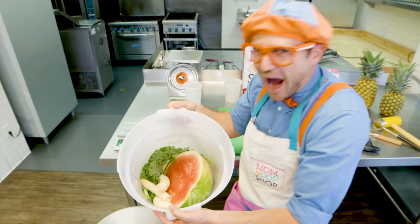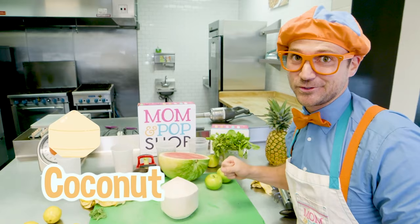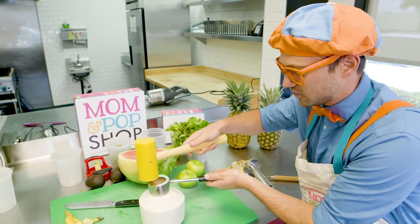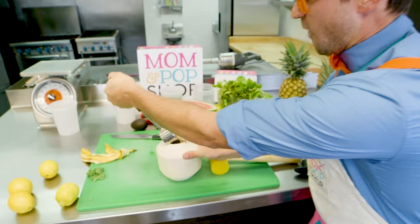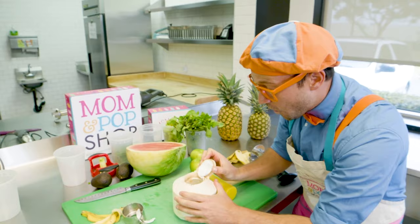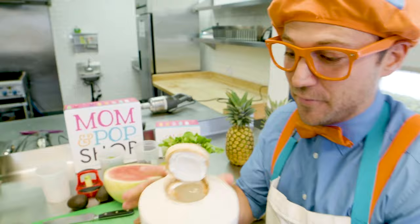Whoa! And remember, we learned what fruit this is. Yeah, the coconut. All right, these are a little tricky to open, but it's worth the trouble. So let's take the coconut opener. Whoa, we did it. Look at that. Wow. Look at all that liquid. I just wanna drink it all up. Oh, okay, we'll put that in the bucket for popsicles.